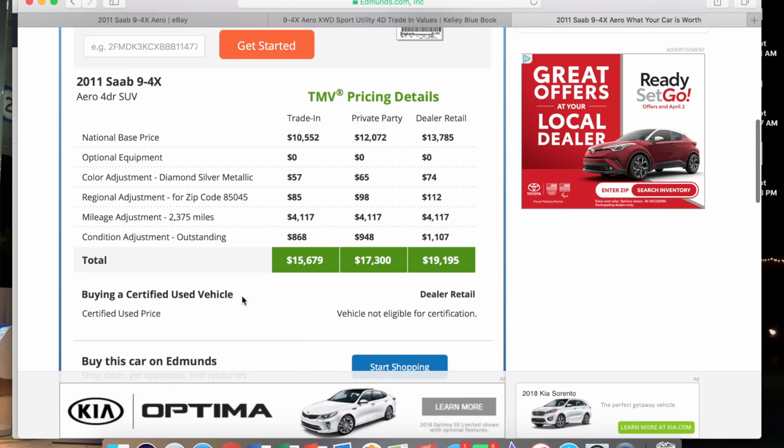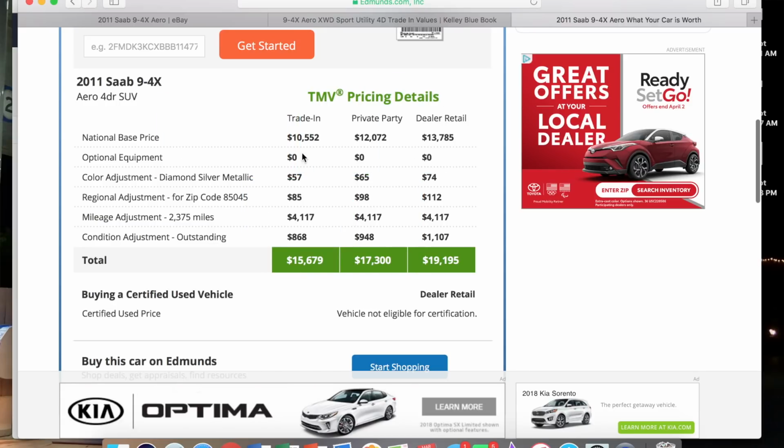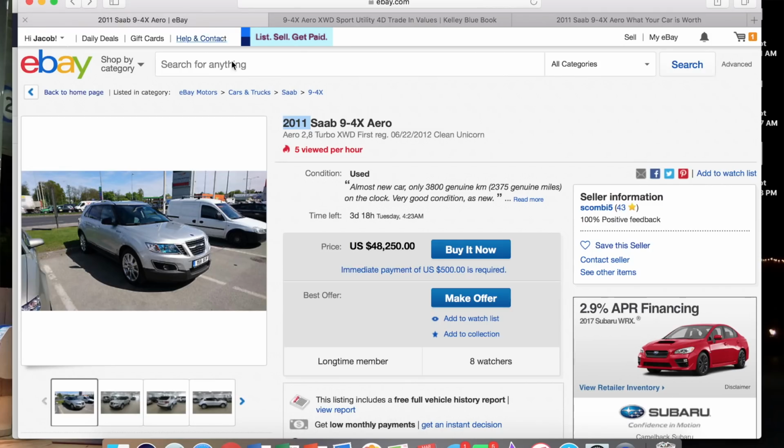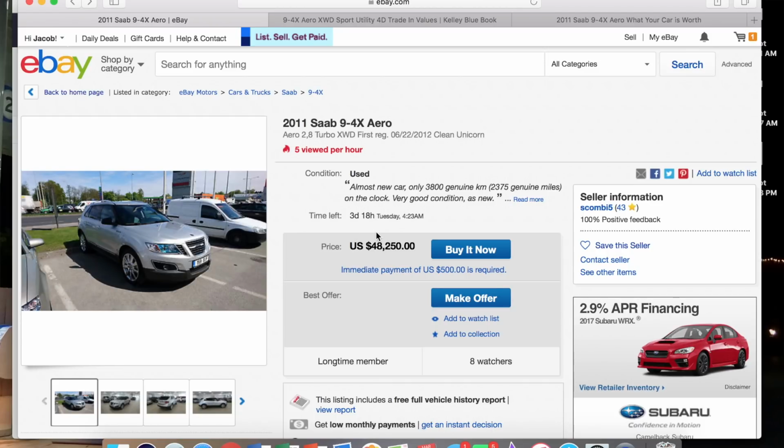If we look at Edmunds and scroll down here, it says if I were to trade it in, I could get 15.6. We're not looking at trade-in or private party, but a dealer retail for this car in America with this mileage and these specs is about $19,000. I personally think that's a little bit low, but I can understand where they got that number from. I don't know, maybe in Europe these are worth more. For you European viewers, let me know.